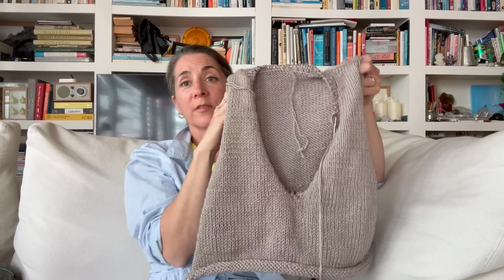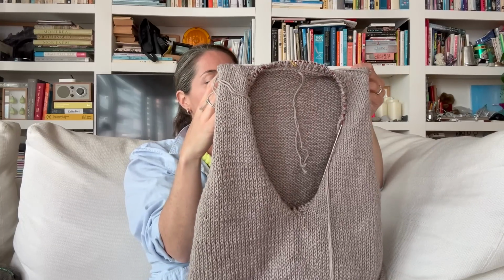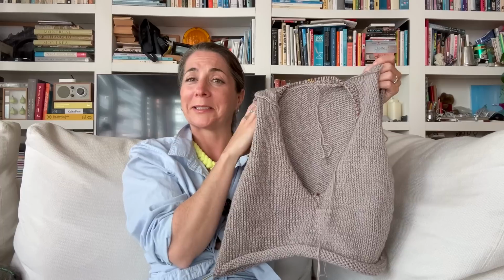Hence the hesitation of the cast on and knitting for someone with a very different body, and the fact that she doesn't live close by. It's just, I want it to bring me joy. We're not there yet, and it might.